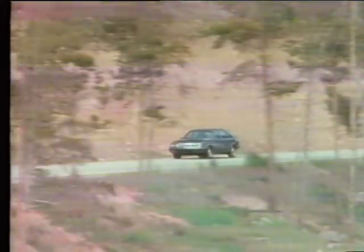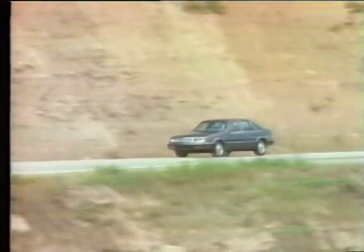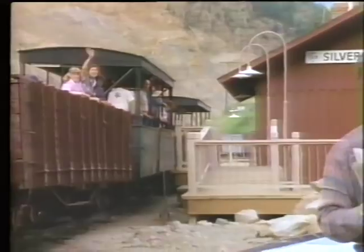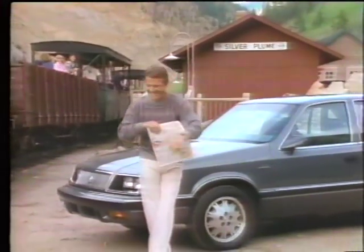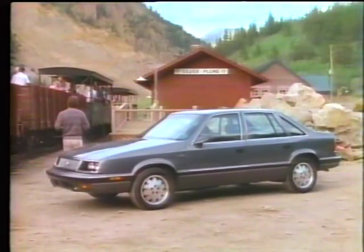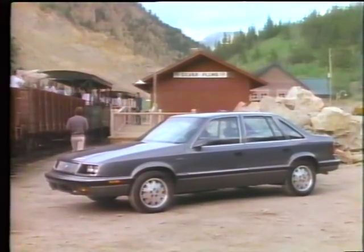And LeBaron GTS's high overall quality is backed by a standard 5/50 limited warranty, covering powertrain components, plus outer panel rust-through protection. Chrysler LeBaron GTS for 1987, a true luxury sports sedan with exceptional handling and performance. Test drive Chrysler LeBaron GTS or LeBaron GTS Premium today. Chrysler, driving to be the best.